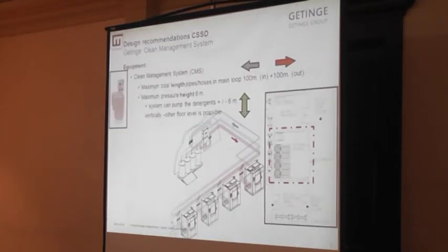And here is the system that we have. So we see that we need to check with the supplier what they can do. Our system can do 100 meters in and 100 meters out in this way, so we cannot be too far away from the CSSD. Our system is rotating the detergent so we don't have any crystallization that can happen otherwise when it's not used all the time. And in height, it can go plus minus 6 meters in case you want it on the next floor. That is also possible, to have it on the other floor, as is quite common in some places.